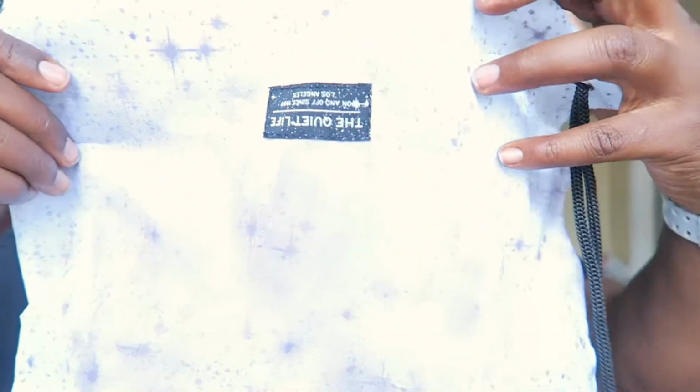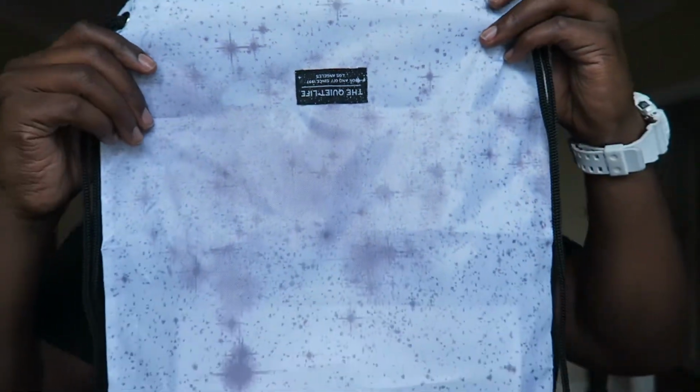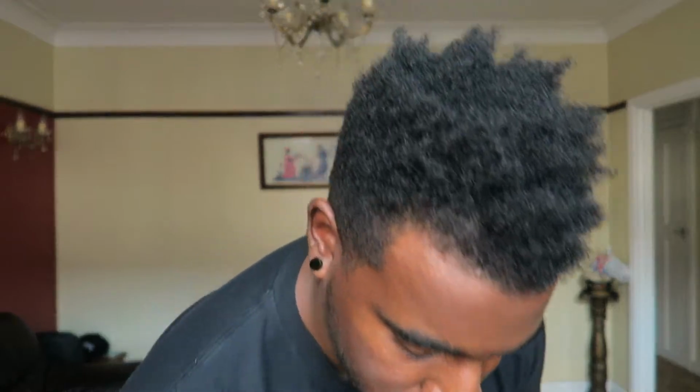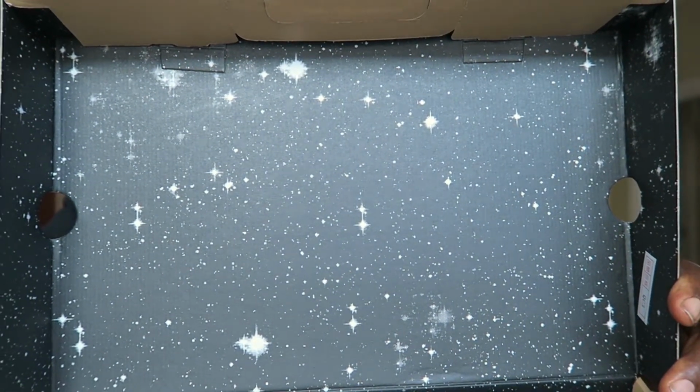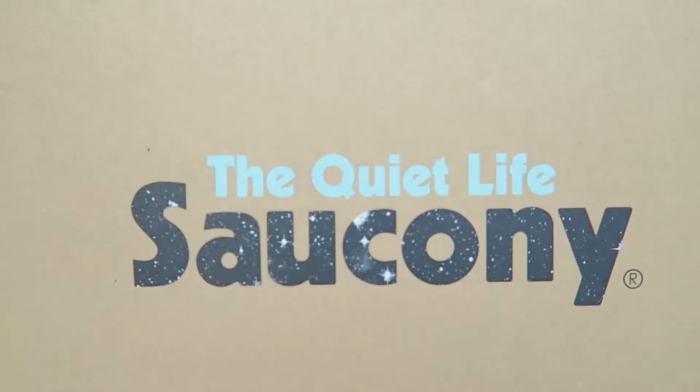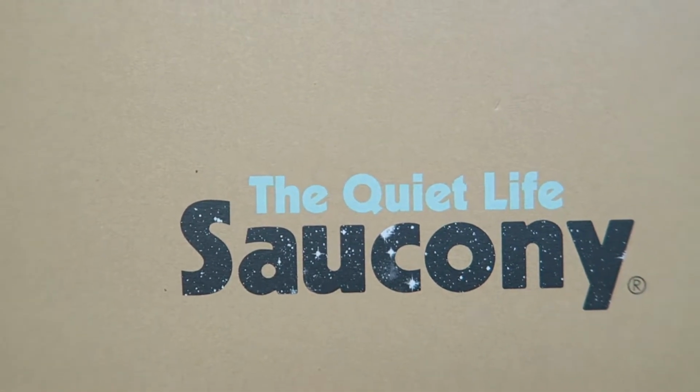Comes with a dust bag. I love me a little extra, so that's cool with the dust bag. These shoes have a space theme to them, galaxies and all that. I'll show you. And the box itself, more stars and all that going on. I don't know if you can actually see it close up on here, there's some stars in the Saucony logo. And I just noticed it says the Quiet Life at the back here. But yeah, let's get to the kicks themselves.